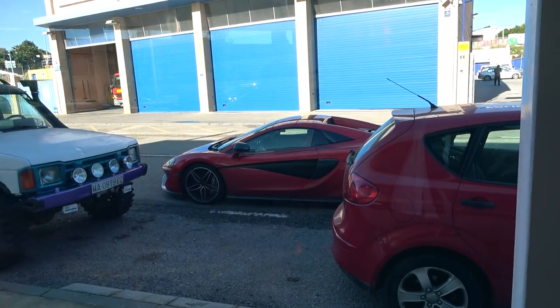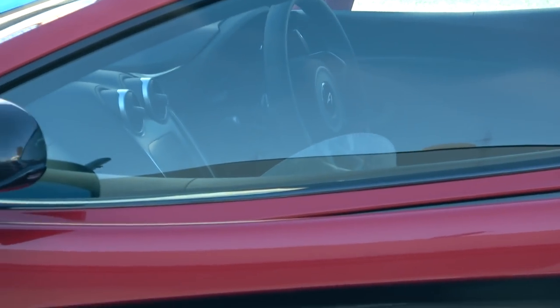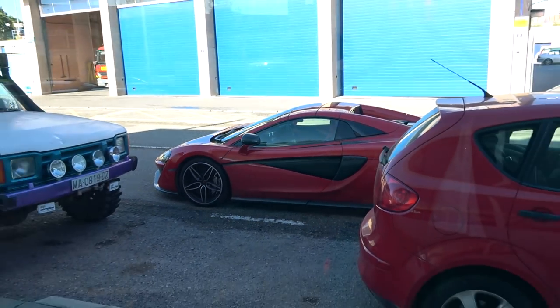I want to show you guys what it's like in Marbella. There is a McLaren and there is a dog in the passenger seat. That basically sums up Marbella.